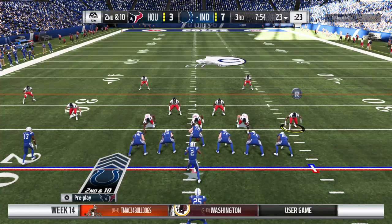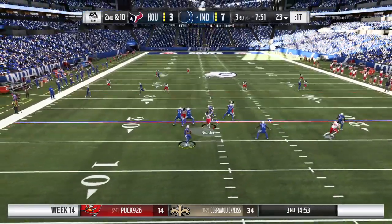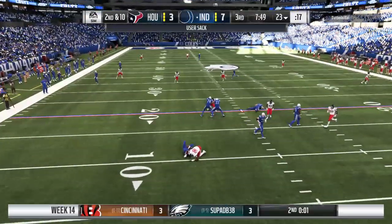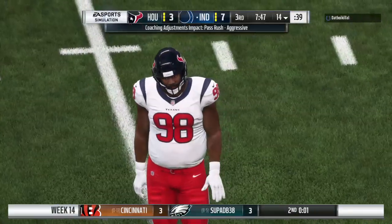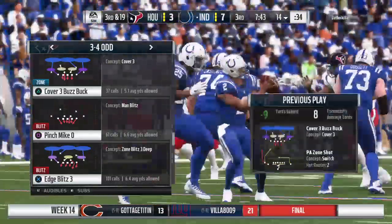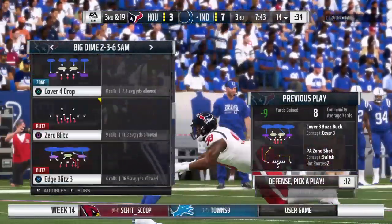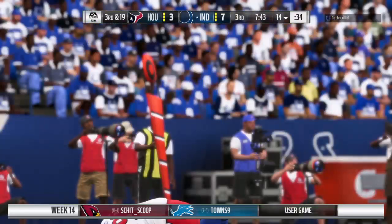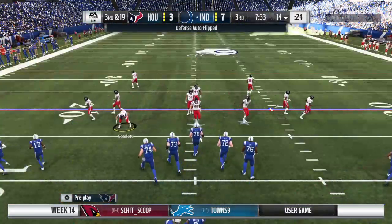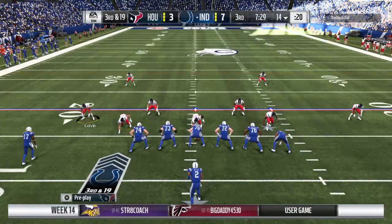Down. Black 22. Black 22. Throwing again is Watson. Under pressure, and the Texans able to get in there for the sack. DJ Reader coming up the middle, gets him there for a loss of about 9. Gonna need something special here on 3rd and long after that sack. What does Watson have in his arsenal?